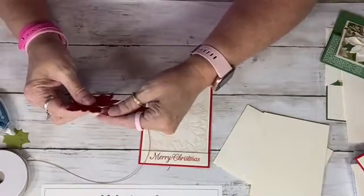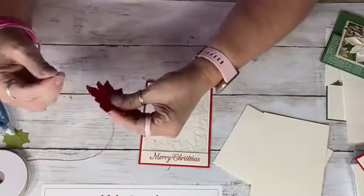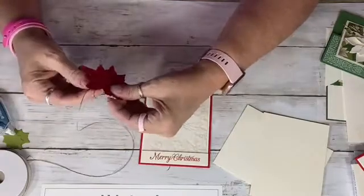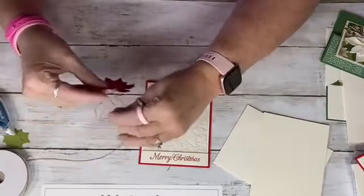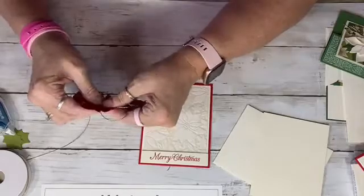And there's really no wrong or right. This is a very abstract thing. When I first started doing this, it was kind of a hard thing for me to do because my brain is not very abstract. But I like the look of it, so I kind of got myself to keep doing it.